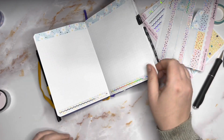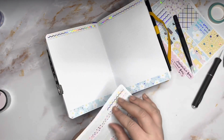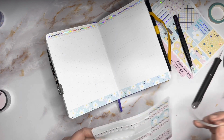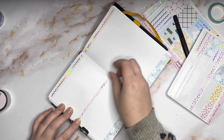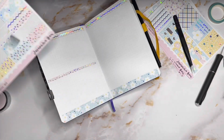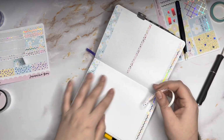Okay, be careful about pulling these stickers up. I just wrecked the foil. And sometimes that happens depending on the way shops foil their stickers. So be careful. Okay.